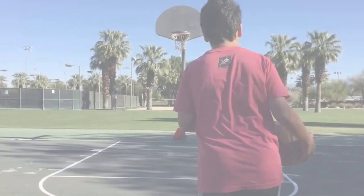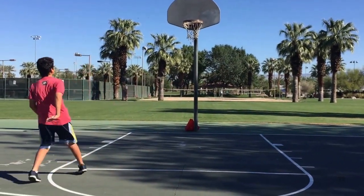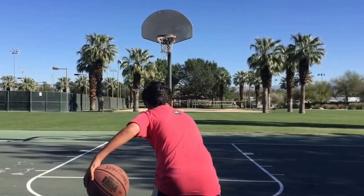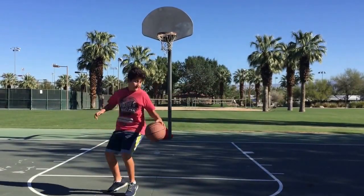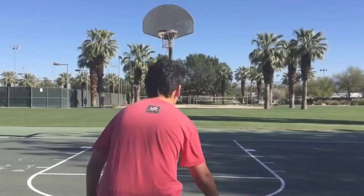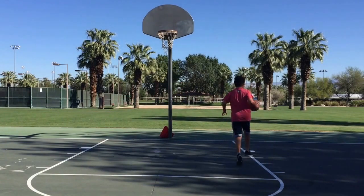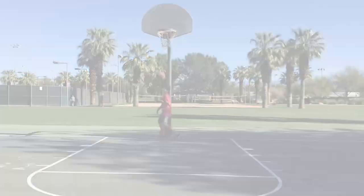Buckets. What the? That's the real Nema for you. Kept going. Got the handles. That was a good shot. Did not go in. We were hoping for that one to go in. But he took it in. He's still got to work on his jump shot a little bit.